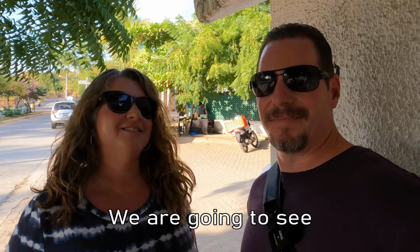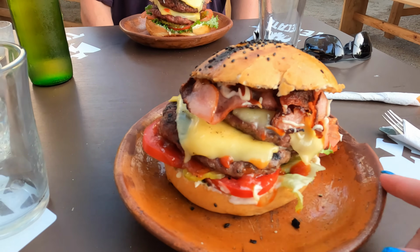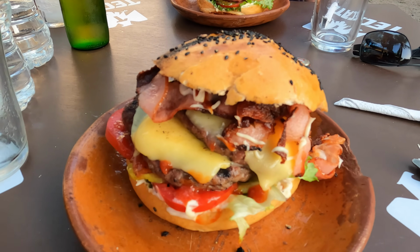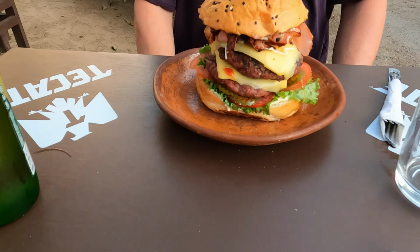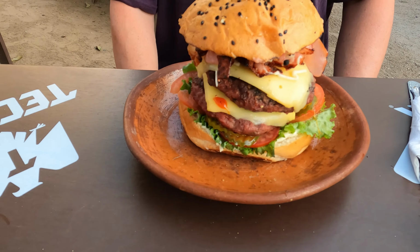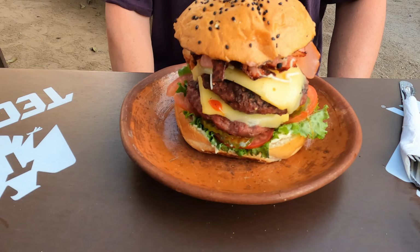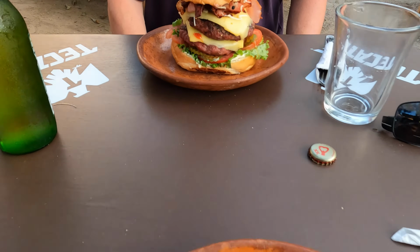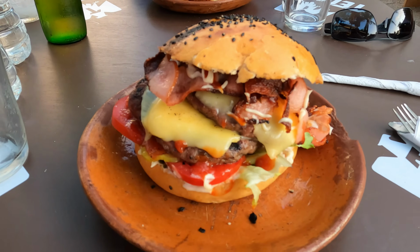Vamos a ver. As you can see, these burgers are absolutely huge. We did get the doble carne, or the double meat, and you can see they do not mess around. And we got them con todo, so it has bacon, 2 kinds of cheeses, lettuce, tomato, mayonnaise, ketchup, everything. We are absolutely starving and ready to dig in.